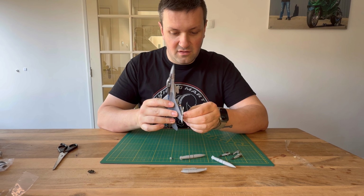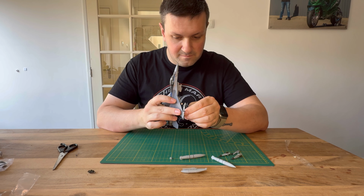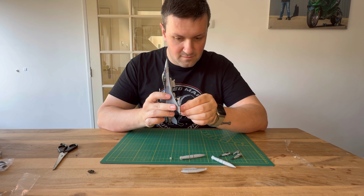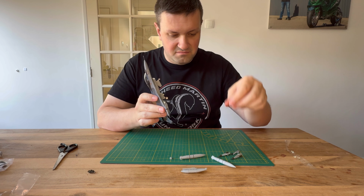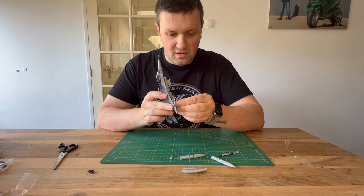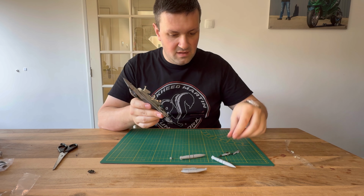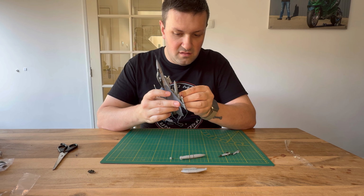So missiles, they click on quite easily. If not, take your time with it. They're quite fiddly. If you by accident kick off one of the rockets off the frames, don't worry, some glue will take care of that. There's no need to worry and go contact your dealer. It happens, it's all glued together at the end of the day. So no surprise that sometimes things fall off.